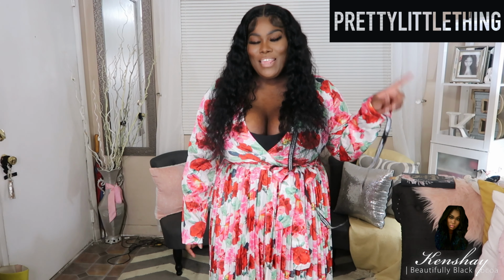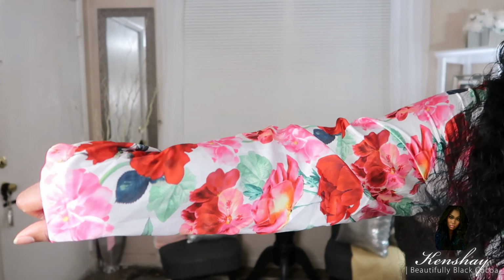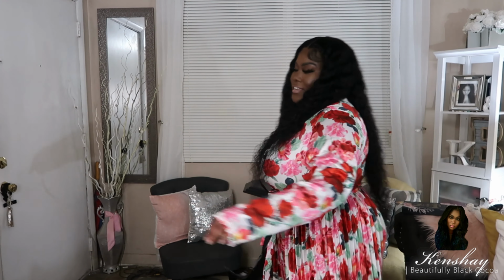Today I'm coming to you all with a pretty little Fashion Nova haul. I only have one piece from Fashion Nova, but it's so cute I had to show it. The first item that I have on is this floral dress. It is long sleeve. Is that pretty? That is so cute. It is a little big on me as far as the sleeves, but it's a girl, so we're gonna keep her.